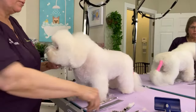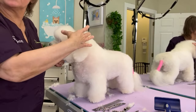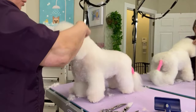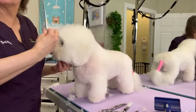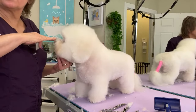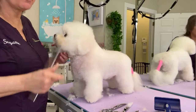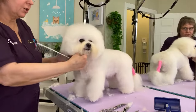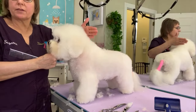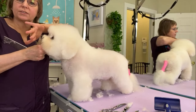If I remember correctly, a Bichon's nose should be 1/3 and its head 2/3 of the total distance. So by creating this overhang on the top knot, you're creating the optical illusion, if the dog's head is not already correct, that it is. So basically, you want to end up with 2/3 to 1/3 in this total distance.